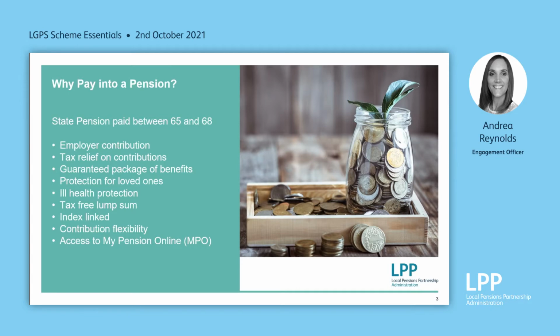The local government pension scheme is a guaranteed comprehensive package of benefits which is backed by law. The scheme also has provision for dependents' pensions for your surviving spouse, civil partner or eligible cohabiting partner and eligible children, so you know your family will be provided for in the event of your death.